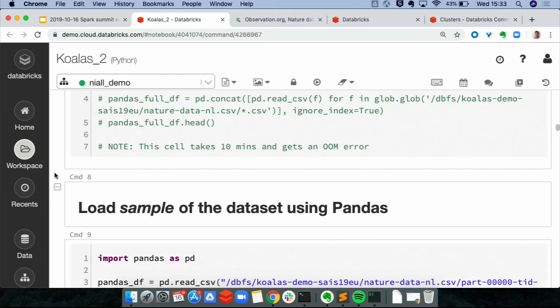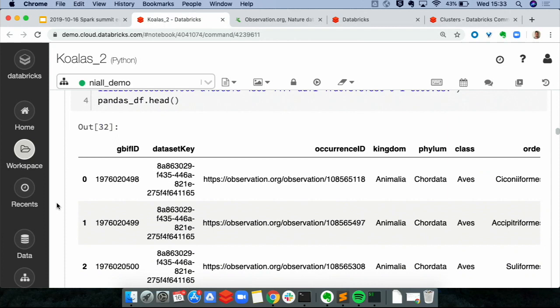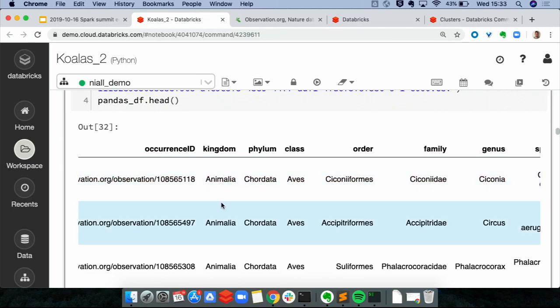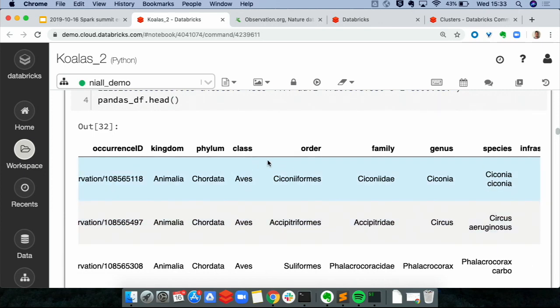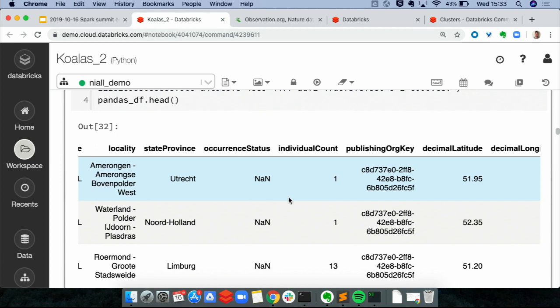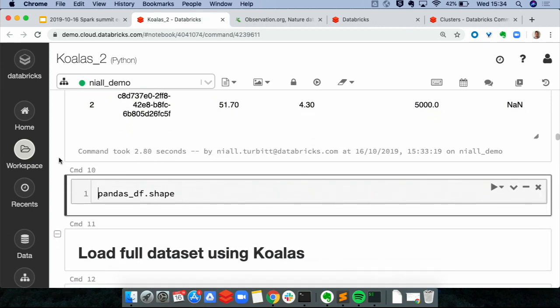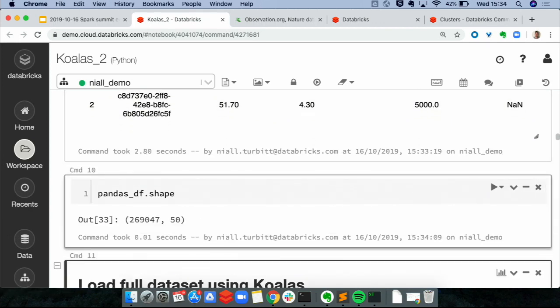What I can do is just load one of those part files, just loading a sample. So just pd.read_csv, and grab the head of it. And this is our first sample of what our data set looks like. Each row has an ID, and we have a recording of the kingdom, phylum, class. Say, for example, this is some kind of insect. It gives the species, and a count within that 5 by 5 kilometer grid that each of these volunteers are counting. They're counting the number of individual insects, plants, flowers within that grid, and also the state province, and the exact latitude and longitude of where it was observed. For this sample that we've loaded, it's 269,000 rows and 50 columns.